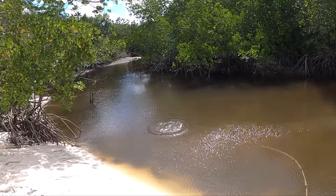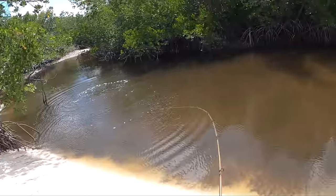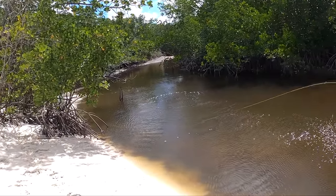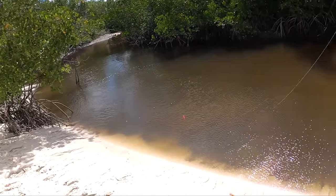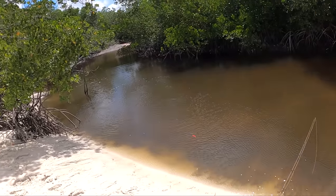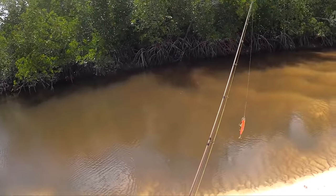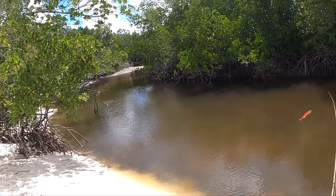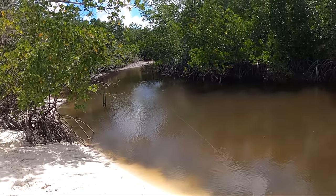Oh yes, big barra, yes! That's a big one. Come on, come on. Stay on. This is absolutely amazing. This is a... No! No, no, no! Oh, how does that happen? Far out. It's hard to believe there's such big fish in a little system, but that was very much a plus-size barramundi. Oh, bugger.